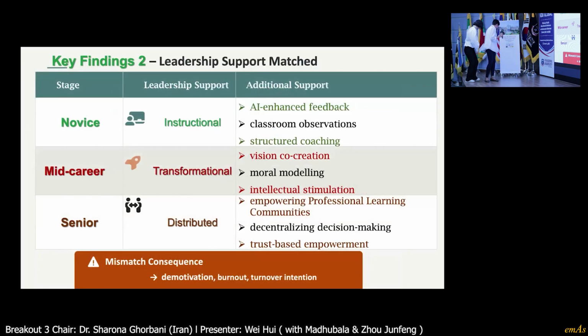The second finding, with regard to leadership support and the career stages, is seen on the screen here. Novice teachers require the instructional leadership type, and they need additional support such as AI-enhanced feedback, classroom observations, and structured coaching. The leadership style that mid-career teachers require is transformational, with the additional support of vision co-creation, moral modeling, and intellectual stimulation. And senior teachers prefer a distributed leadership style. In this style, the additional support is empowering professional learning communities, decentralizing decision-making, and trust-based empowerment.